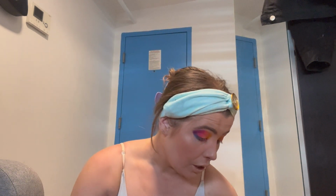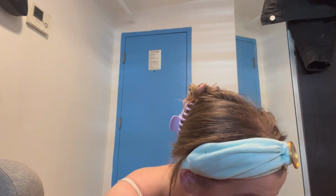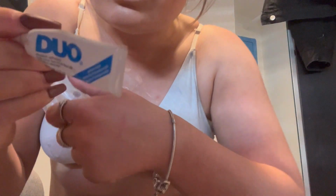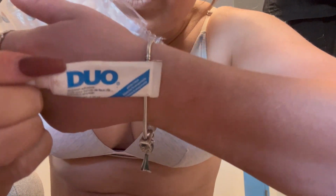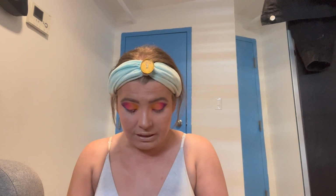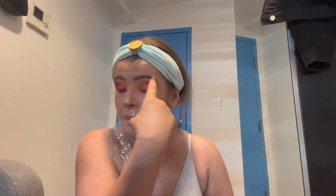Then we're going to put on rhinestones. I need to find the correct eyelash glue. So we use the duo, hang on, oop. Duo eyelash glue. Then I have a little baggie of rhinestones. We take all the smaller rhinestones. We're going to have to pick them all out. So these smaller rhinestones, and we're going to set them all the way in and all the way in.